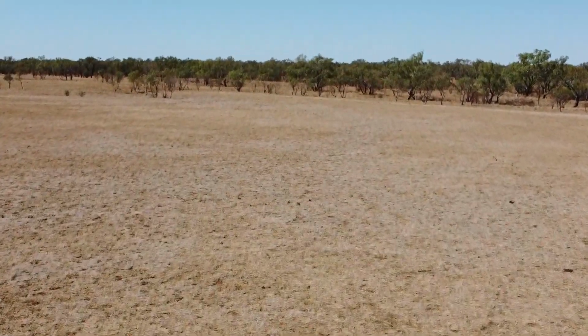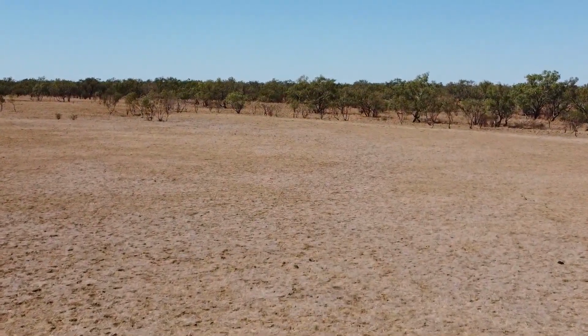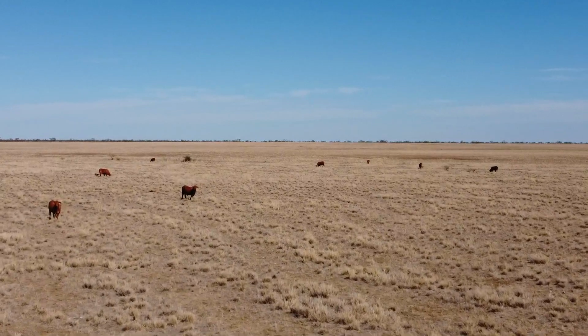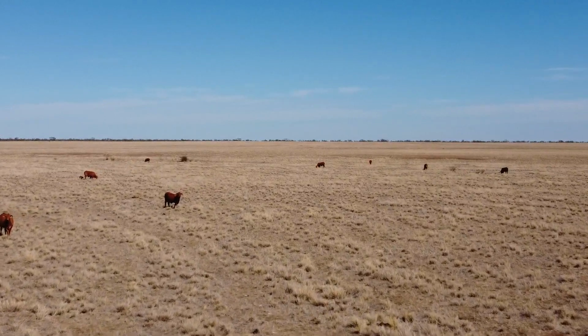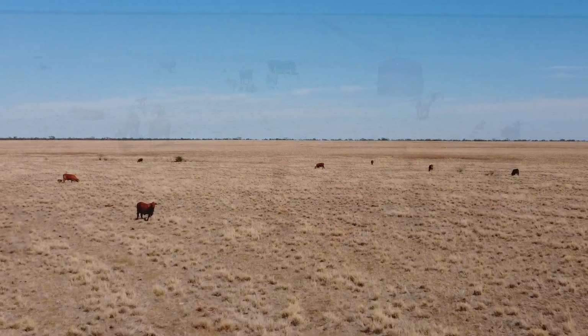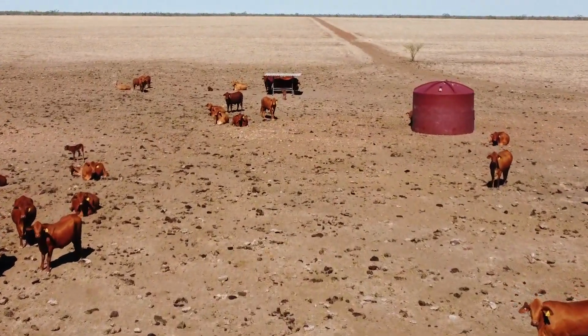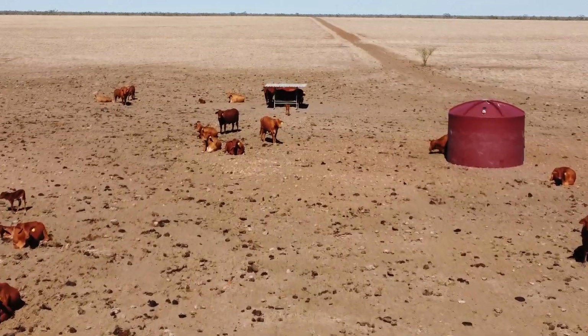What we've been doing is picking the country type, so the channel country that gets a bit of a run, a bit of a flood, and grows a lot of different species of weed and herbage early in the piece. Try and run the cattle down there, concentrate them a little bit down there, because that particular fodder disappears very rapidly, letting the opener downs country and the alluvial downs rejuvenate Mitchell grass.